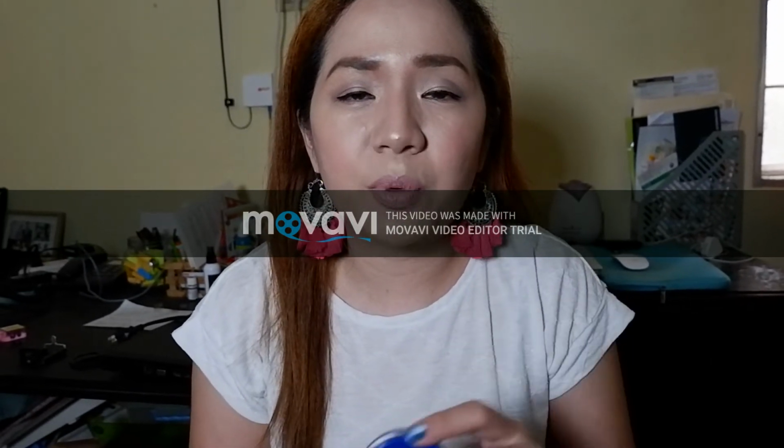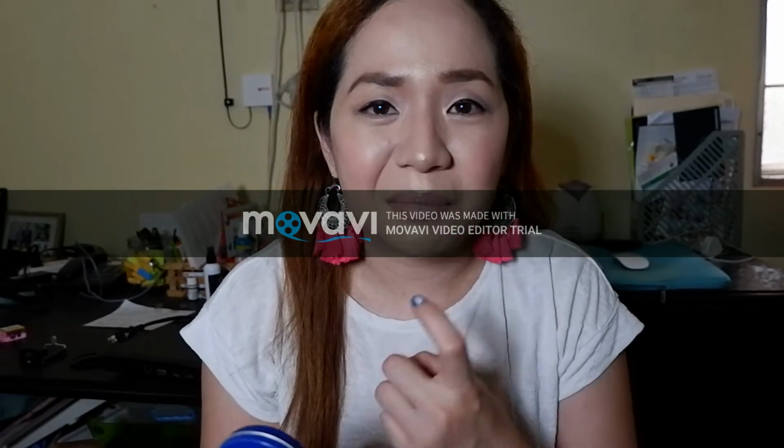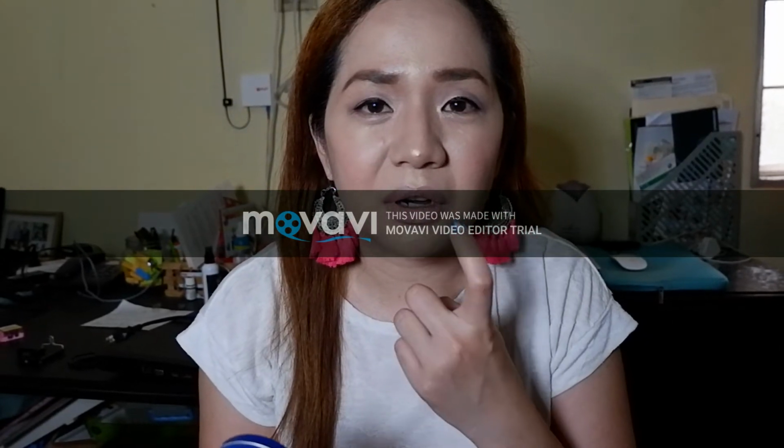So, another thing is, pwede mo siyang gamitin sa lips mo. Sometimes, when your lips are getting dried or cracked, you can use this Nivea. Very, very thin layer lang. Ipahid mo dito if you want to. Siguro mas maganda kung sa gabi before ka matulog.